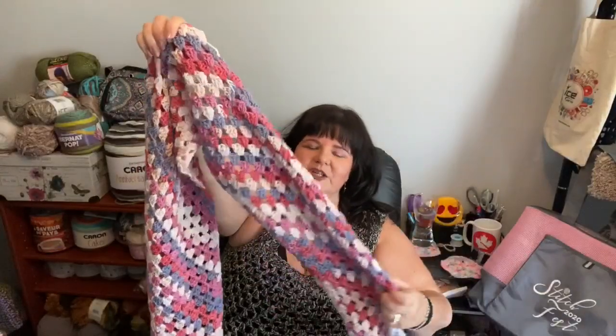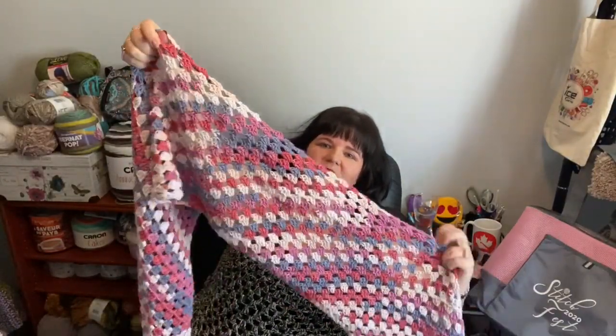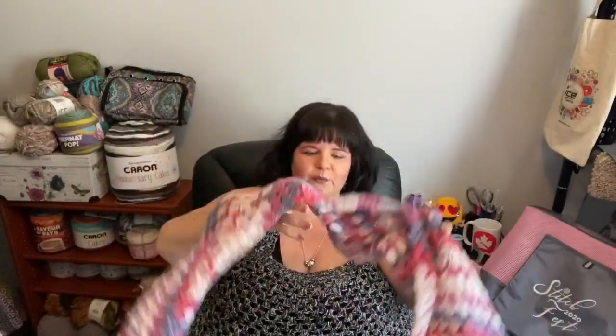And this one is called Beach House, and a lovely pattern again from Kalisha. And the description box will have all the details to anything that you may be wondering about, and if something's not there, please don't hesitate to ask.